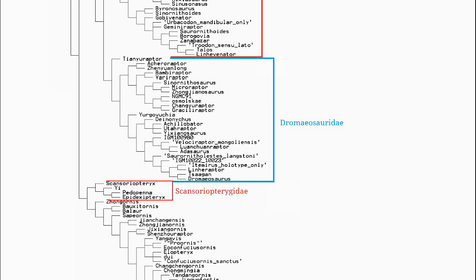But it only takes three steps to join Unenlagiinae. And as we already said, it's extremely scrappy remains. So I can easily see it being sister to Pyroraptor in Unenlagiinae, or vice versa. But I would be very surprised if they are found to be distinct, like in completely different families. And the paper does not argue for that explicitly. The data does represent that, but the paper advocates for caution. So that's it for this group of Microraptoria.